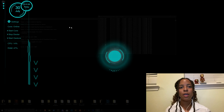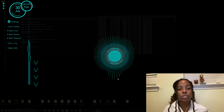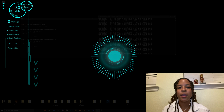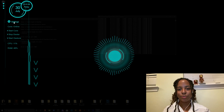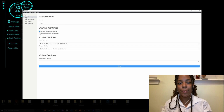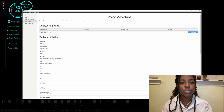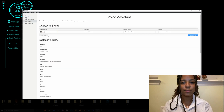The purpose of the dashboard is to enable users to configure program features, start and stop the voice assistant and gesture controls, and to also create an interactive experience with PC monitoring and audio visualization. Our settings menu allows users to control many different aspects of the program, including device configuration, personal preferences, and custom voice commands and gesture controls.